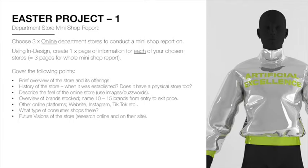So we want you to choose 3 online department stores. Obviously, you can't go to any physical department stores at the moment, so they need to be online. And you'll do a mini shop report on each one of these. So using InDesign, you can just use one page for each of the chosen department stores, so a total of 3 pages for the whole of Easter Project 1.